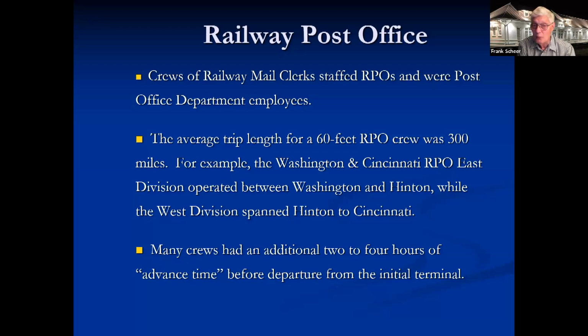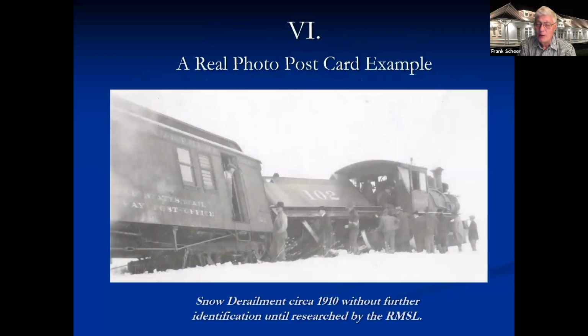But that's one of the reasons why, if you have a letter or a card and you're interested in how it moved from one place to another, that's the kind of research that the Railway Mail Service Library can help you with. We do a big jump.